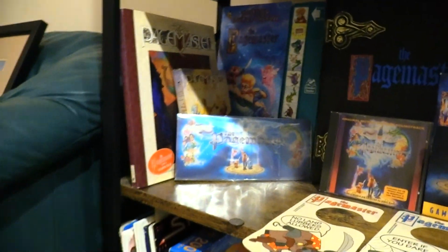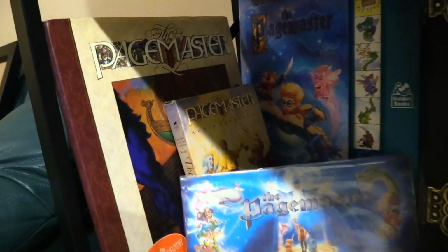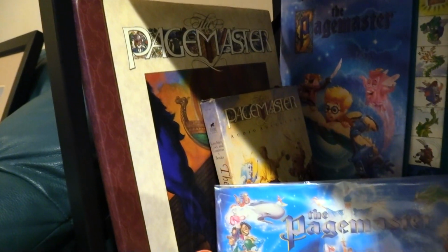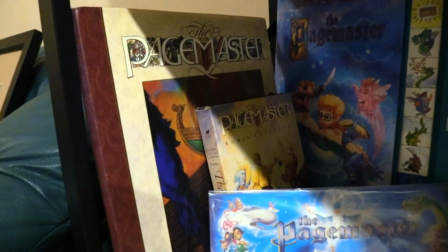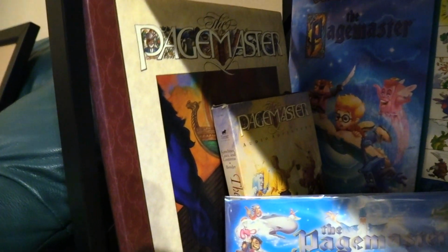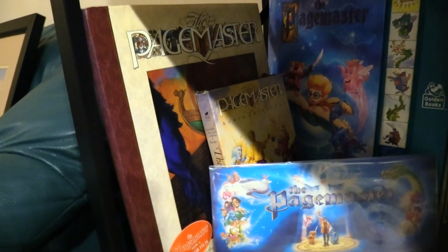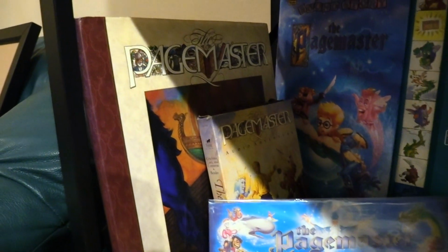Get more comfortable. My phone just dropped. Got a Pagemaster storybook. This one is actually very well illustrated. It's almost like if the movie was based on a book, kind of like Jumanji is, but the movie came first before Pagemaster.